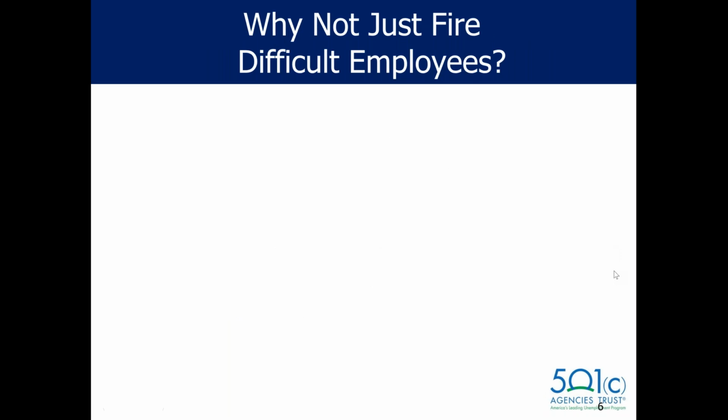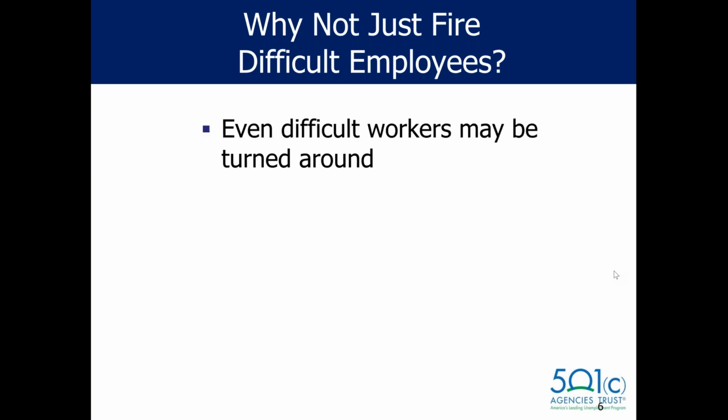Okay, we've been sort of talking about this. I never want to fire people. I'm sure none of you do either. But hey, why not just fire difficult employees? Yeah, let's just deal with it and get rid of the person. It seems like the logical answer sometimes, and sometimes it may be your only option, but more often it's a short-sighted approach. And why? Well, for several important reasons.